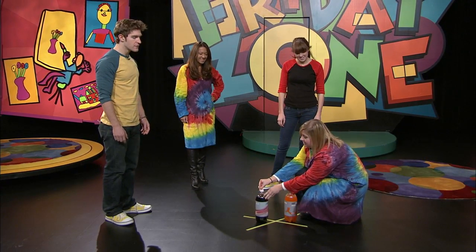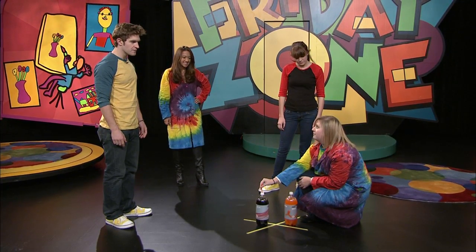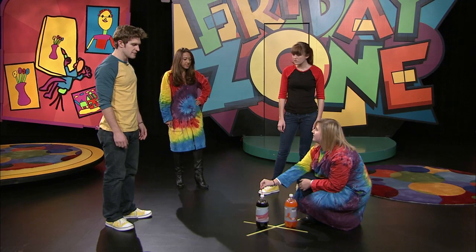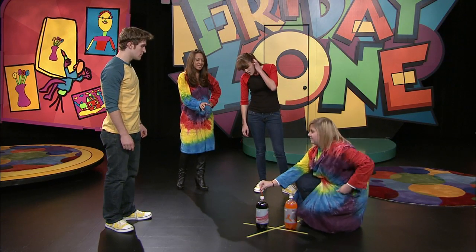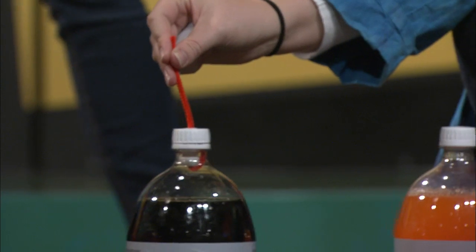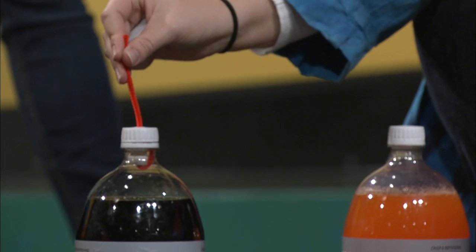We have diet soda, and we are going to drop Mentos inside of it and see what happens. Right. Okay. And then we created a little contraption to kind of make it so that we can get out of the way when you drop the Mentos in. So we have like a countdown. Oh, right. We have Mentos on pipe cleaner that we can just drop in. That's easy to make. Exactly.